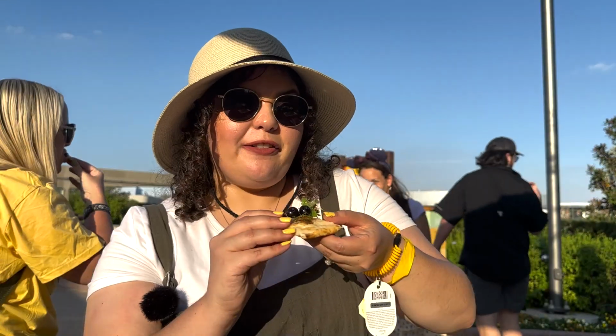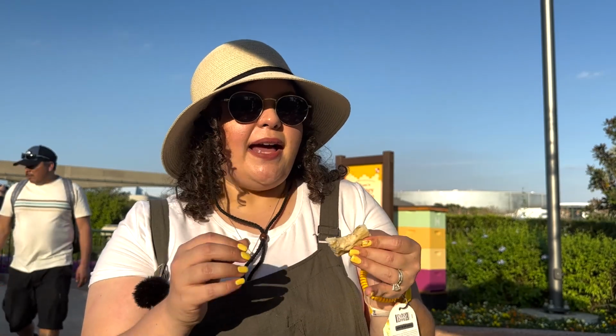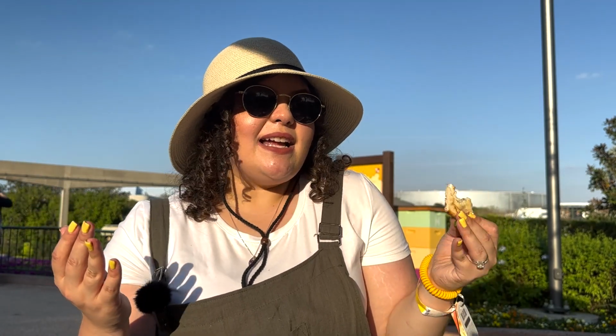All right, first let's try the flatbread. That's pretty good. I really like the combination of the prosciutto and the cheese and that little sweetness that it gives. The bread is pretty good. The ends are nice and crispy. It's pretty good. I would probably get it again. It's not like my favorite so far, but it's still pretty solid.